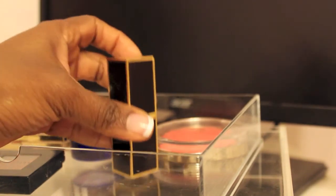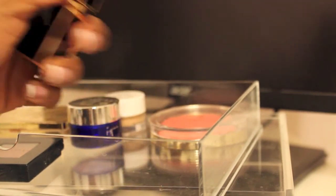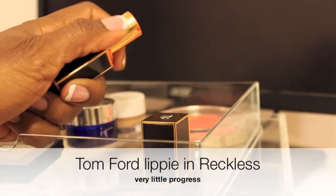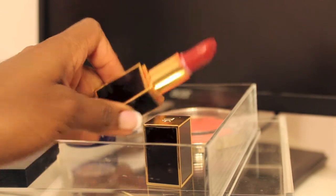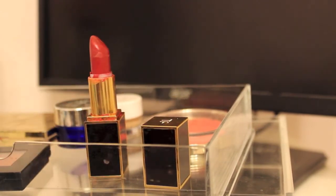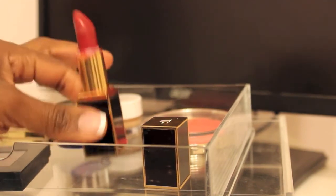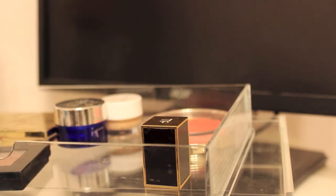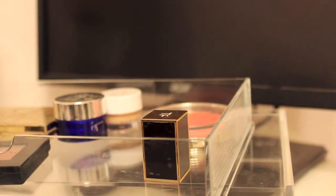The other item I have barely touched this time around is my Tom Ford lipstick in Reckless. I've barely touched this one. I'm not even gonna lie, people. It's just not being touched. I'm just not going through a bright orangey red phase right now. So it's not looking good for this one. I'm gonna give it a few more tries.